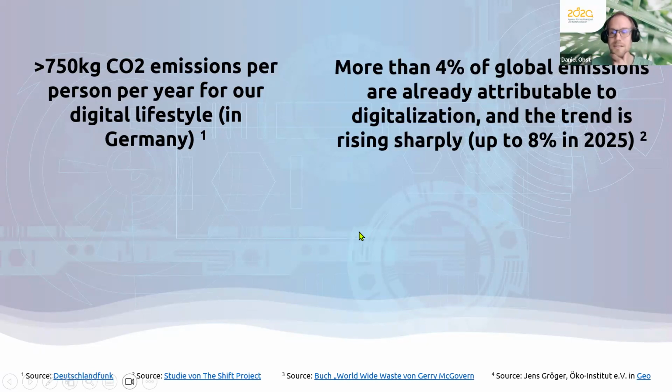If we look at the global picture, it's even worse, you could say, because more than 4% of all the global CO2 emissions come from digitalization, and the trend is rising sharply. And there are studies that say it will be up to 8% in 2025. And just to give you a good qualification of what that means, the global flight sector in the world is just 3%. So IT, with all the stuff, is already higher than all the flight emissions in the world, and will be a lot higher until 2025. So there's simply a big footprint to what we do around IT and digitalization.